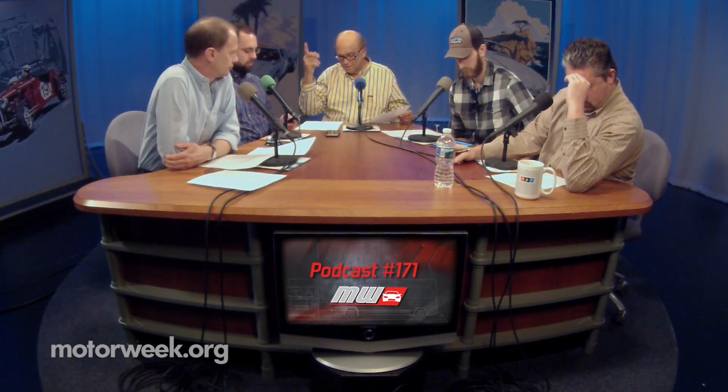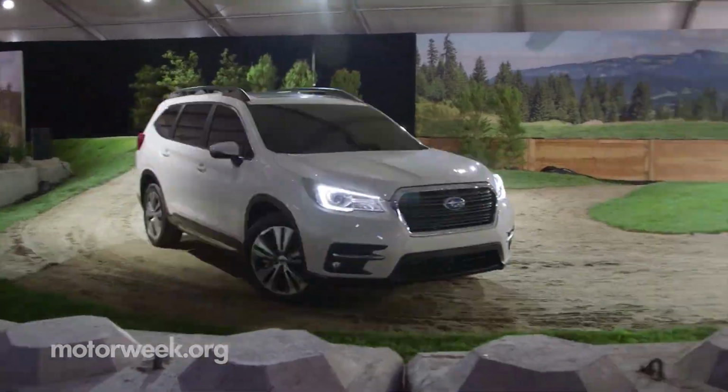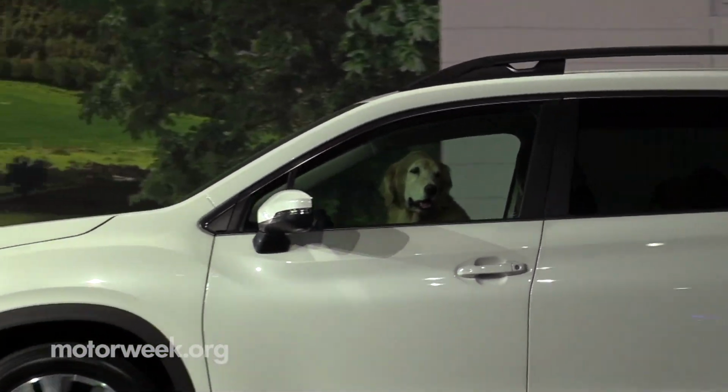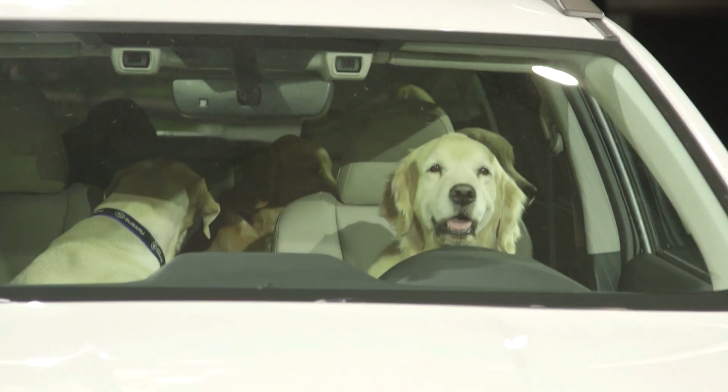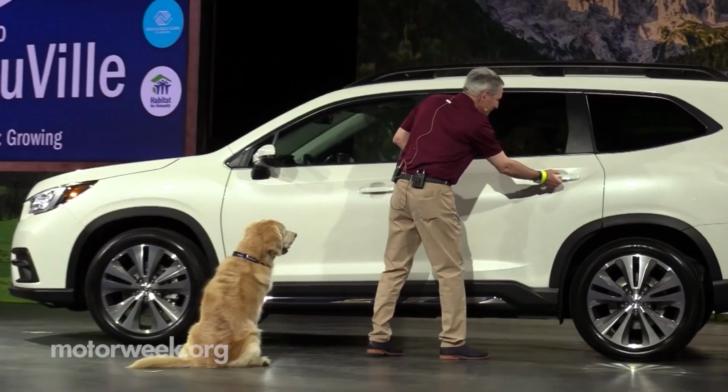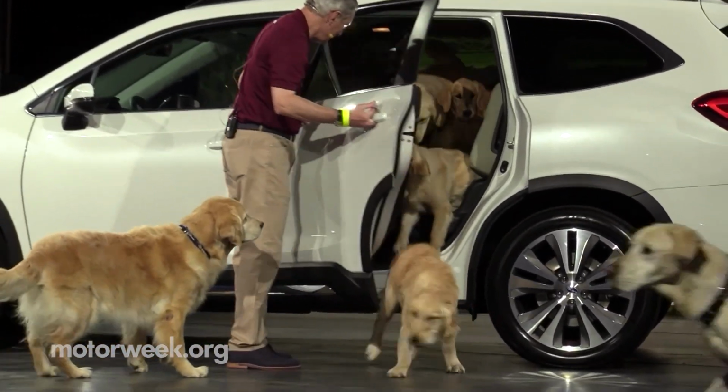Before we get away from this, two others. Subaru Ascent. Yes. So what is that? It's their largest Subaru ever. This is a three-row. Three-row. It's 3 rows. And it has seating up to 8.